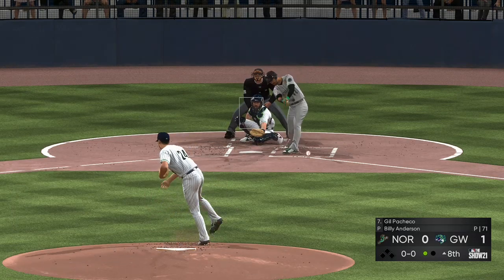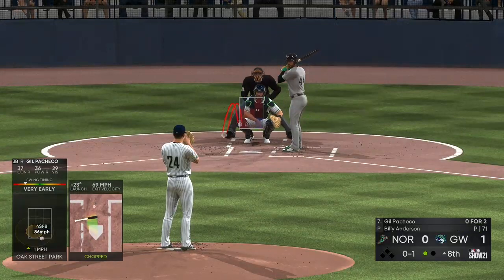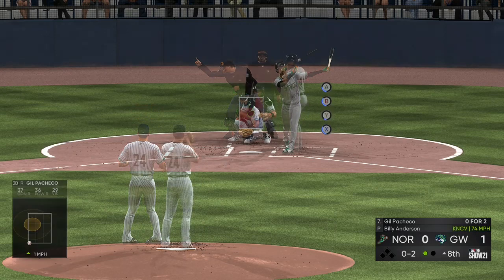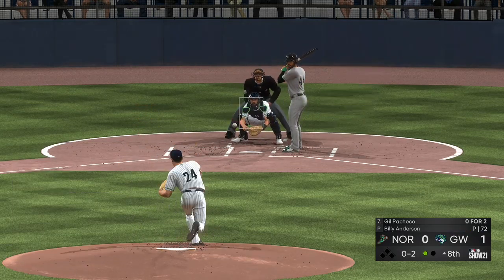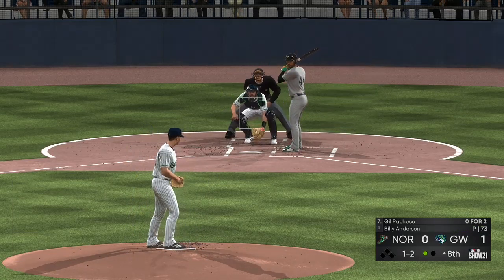At the plate, Gil Pacheco. And on the first pitch, he grounds foul. He's hitless in the game, as is much of the rest of his team. Swing and a miss, and he's in the hole 0-2 now. A ball and two strikes now. Bases are empty, one man out.